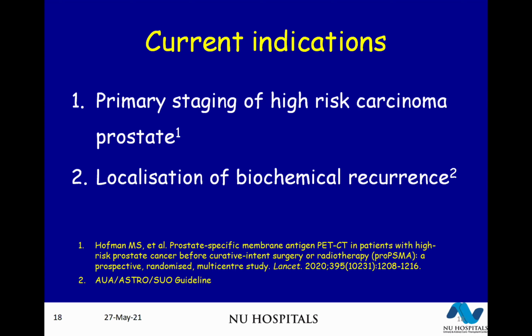Before curative intent surgery or radiotherapy. Yes, sir. Primary staging of high-risk carcinoma prostate before curative intent surgery. What did you say here? Your patient had a PSA of 200. He was not curative intent. That's what I was telling you. When you have curative intent, then these things come into play.